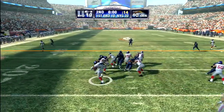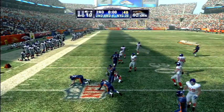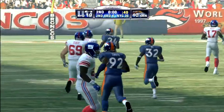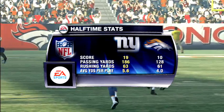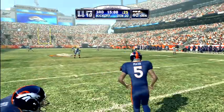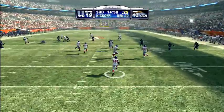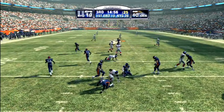On the ground with a tailback. Tackled at the 26-yard line. And as we head to halftime, our score is the Giants 19, the Broncos 10. He kicks it. He'll return it from the 3. Dropped at the 26-yard line.